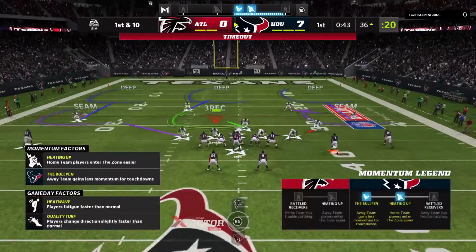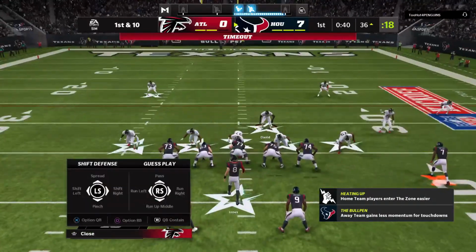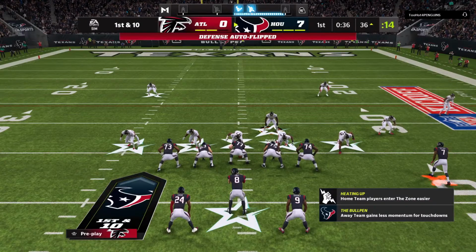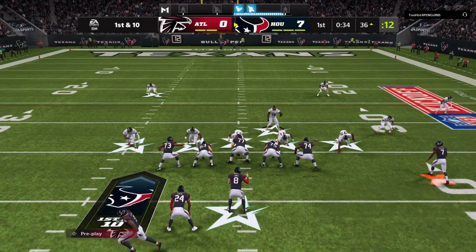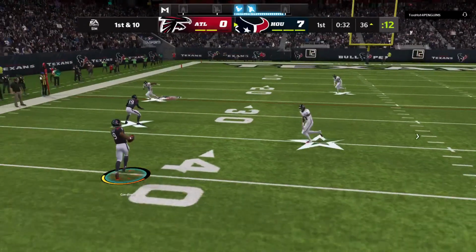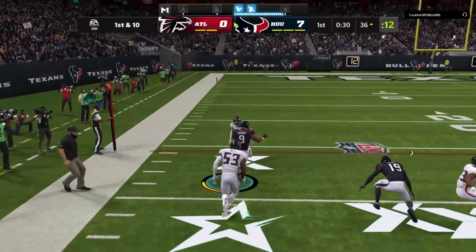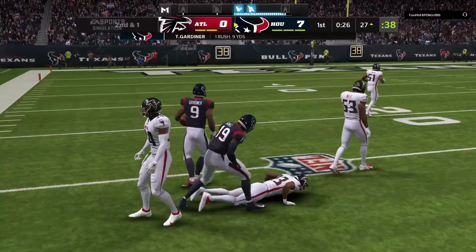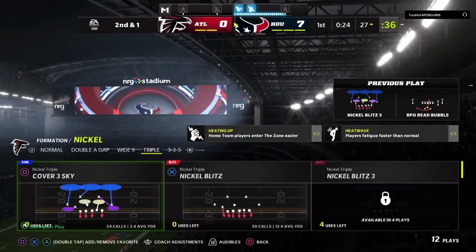From Falcon territory now, here's 1st and 10 at the 36. Now this will leave him a yard short. Nice pickup of 9 yards on 1st down.